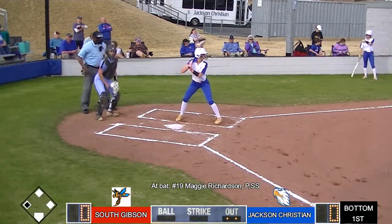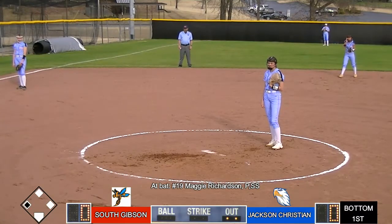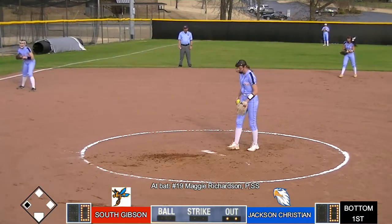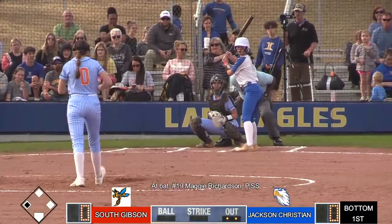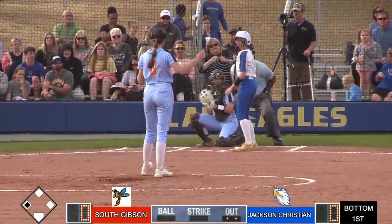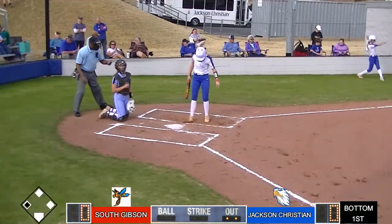And again, her back foot is at the corner. The plate, of course, is in a pentagon shape. Has five sides to it. You throw out of the circle, not a mound, in fast pitch softball. That one is right down Main Street, brought that number one pitch.